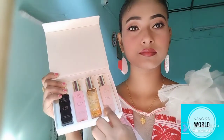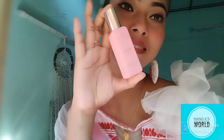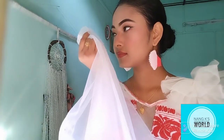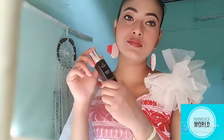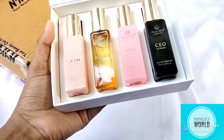Now I'm going to test the third one. Both are pink like the first one. One is Rose and the first one was Glam. Good only, but I like the first and the second one more. Now the last one in black color, written CEO. Oh wow, it's really so nice. This is the best one among the 4. All the 4 are nice, but the last one, this black one, I liked more.